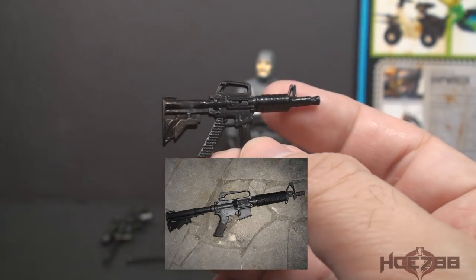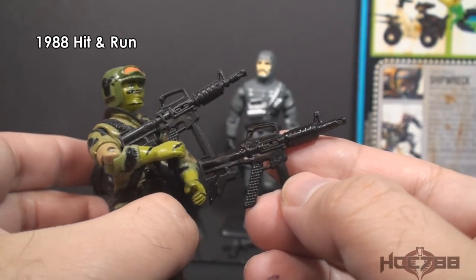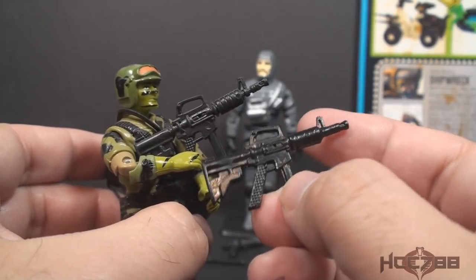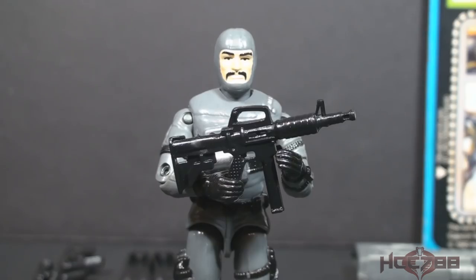It originally came with Hit and Run in 1988. It's the same submachine gun and the same color, but the one that came with Shipwreck is slightly glossier, and if you touch it, you can feel a difference in the plastic. Of all the accessories, this one is probably my favorite. Shipwreck could carry this with him when he's storming the beaches.